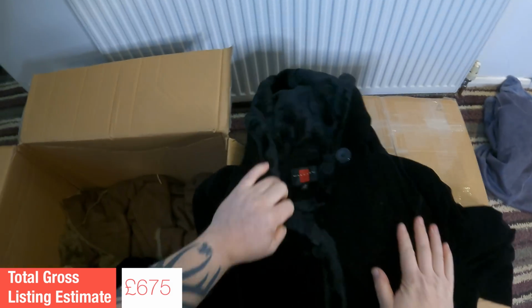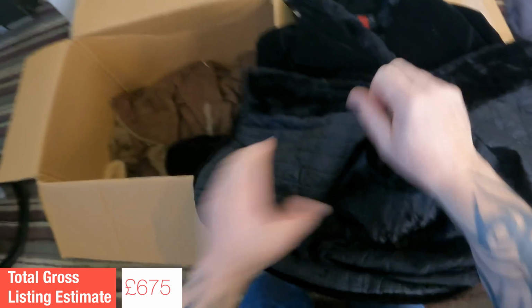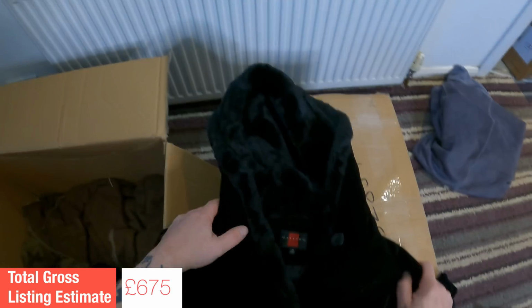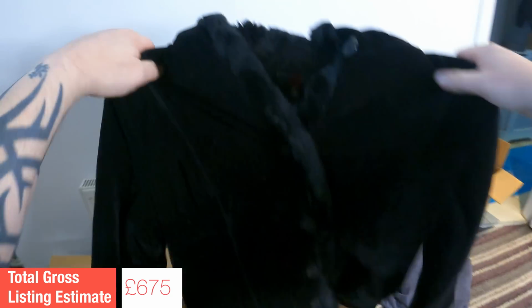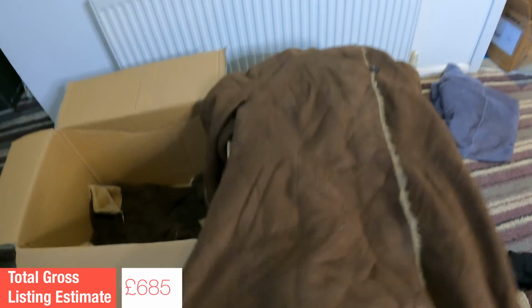Lovely. This is a very long, very nice feel coat. Brand is Gallery, size medium. Quilted lined, all man-made fabrics. There is precedent for Gallery coats like this, but the comps aren't great on it, if I'm honest. Listing value on that's going to be £10. It feels like either suede or sheepskin, but it isn't.